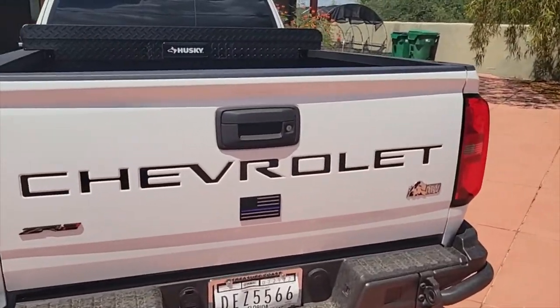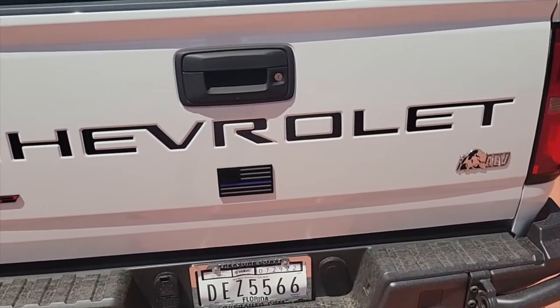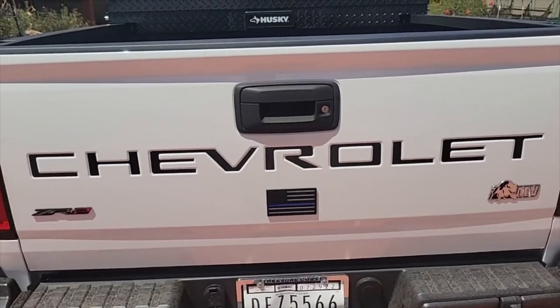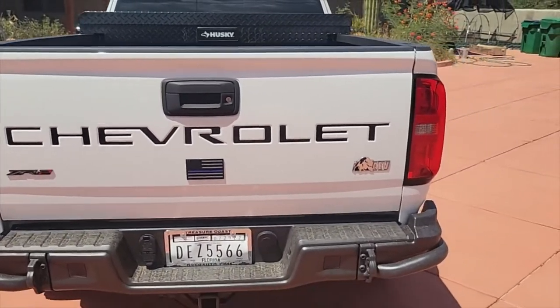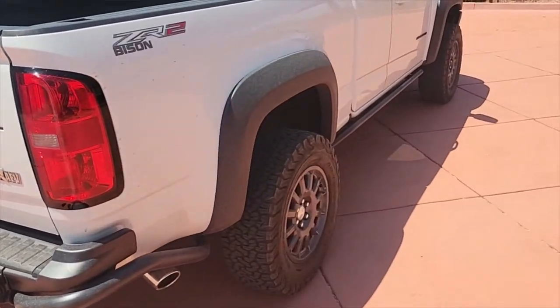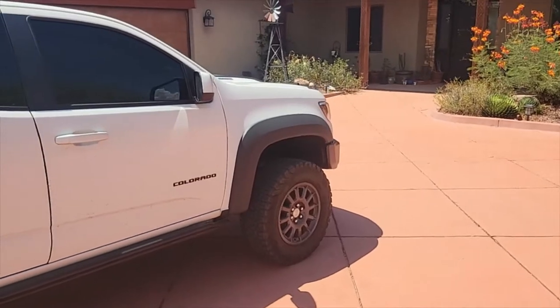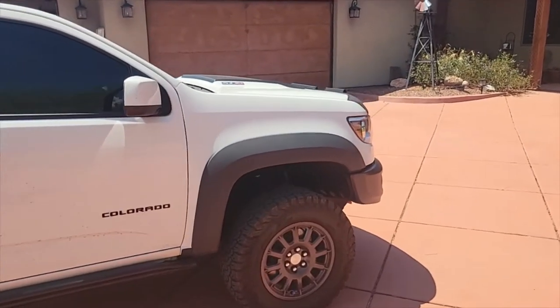He put a blue American flag on there. I think that's for police officers, so good deal. What else did he do? The tires, I think he did the tires. And I think that's about it for the mods they did.